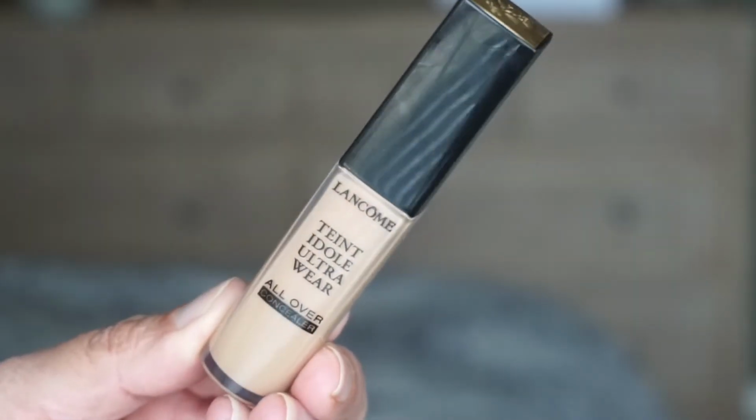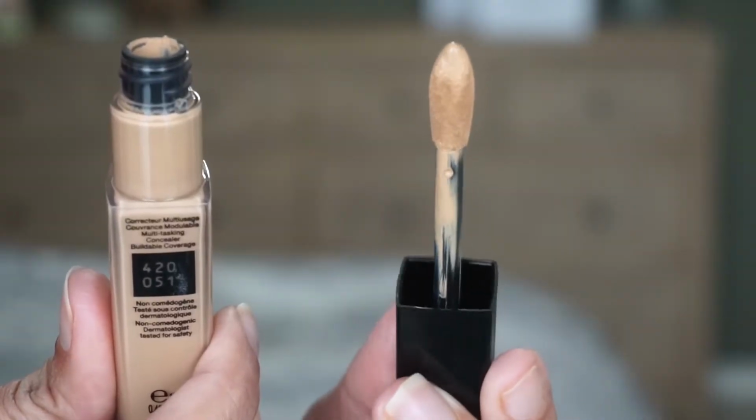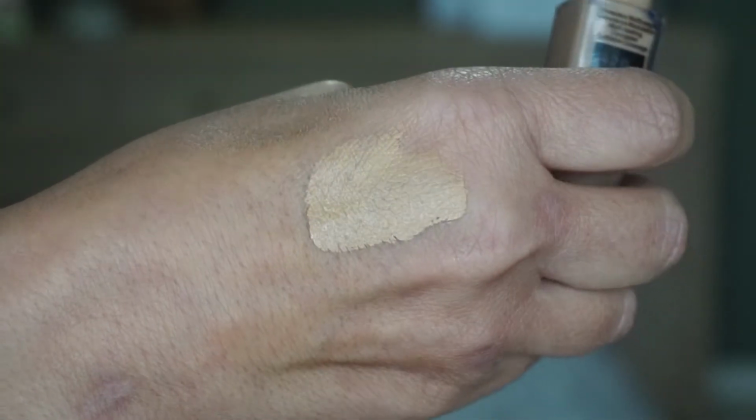Another product that I've been really enjoying is this concealer by Lancome, the Teint Idole Ultra Wear All Over Concealer. This is a hydrating, lightweight, full coverage concealer that brightens dark under eyes and covers imperfections without creasing or caking. The shade that I have is 420, and this is a perfect shade for underneath my eyes. I just place it in the inner corner of my eye and the outer corner. And I could either use a concealer brush or use my finger to spread it out. And it spreads out very nicely.